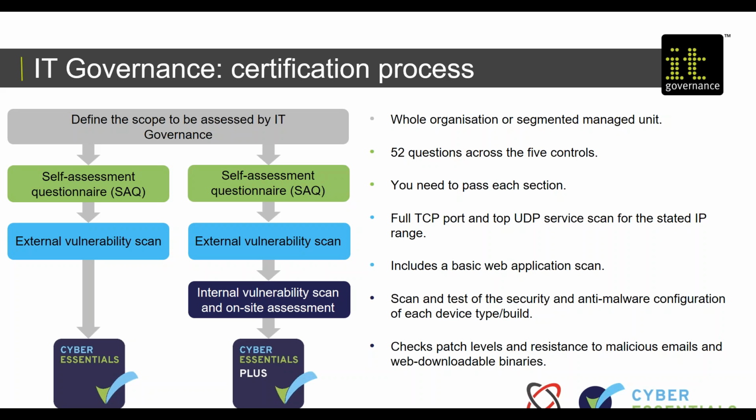Our final package is a Get a Lot of Help. This approach should be adopted if you are a highly complex organization with a range of IT infrastructure, or you have not previously certified and have little or no knowledge of how to define your scope or meet the 5 controls.